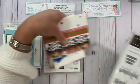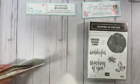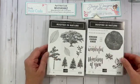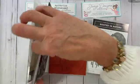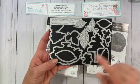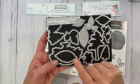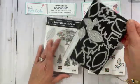This next one was quite a large set. It's called Rooted in Nature. There were 2 cases with stamps in them, and then it coordinates with the Nature's Roots framelits. So it cut out some of the trees. It embossed these little leaves, which you could then cut out. These are some more of the tree dies.